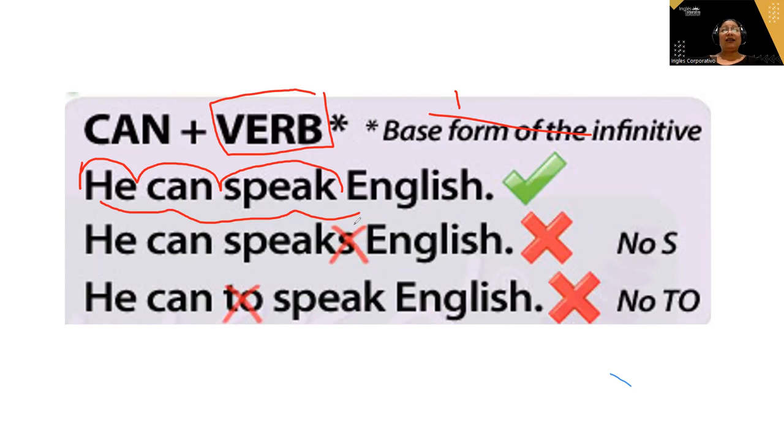If I write speaks because it is third person singular, that is not correct. That is not correct because if I am going to use the modal auxiliary can, that letter S is not allowed. In the same situation, if we use the preposition to, I'm not going to say he can to speak English. He can to speak, no. And I'm not going to say he can speaks English either.